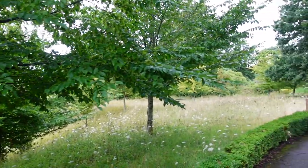Lots of wildflowers around. So my stay at South Lodge has come to an end. Everything has been amazing. It actually has been, and they're not paying me to do this, I should say. But this is the entrance.